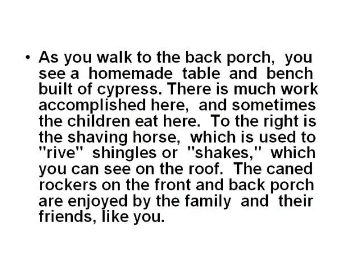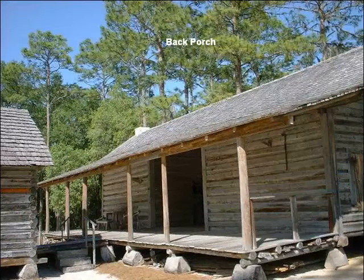As you walk to the back porch, you see a homemade table and bench built of cypress. There is much work accomplished here, and sometimes the children eat here. To the right is the shaving horse, which is used to rive shingles, or shakes, which you can see on the roof. The cane rockers on the front and back porch are enjoyed by the family and their friends, like you. Back porch.